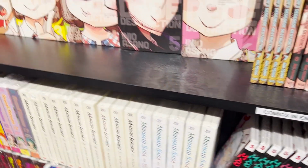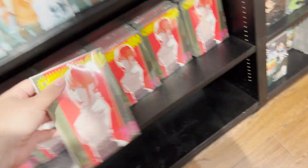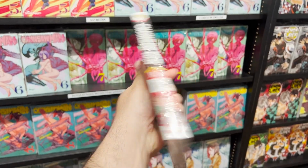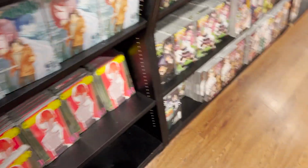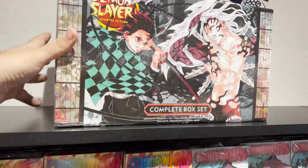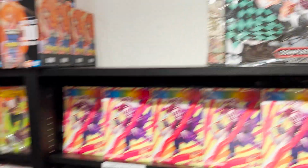See some Mao down there on the bottom. Look at the girl. Freaking best girl. One of the best anime girls of all time. Oh, look. Yeah, full price, but still.